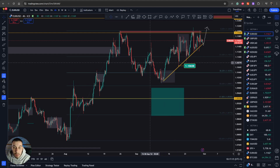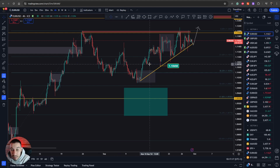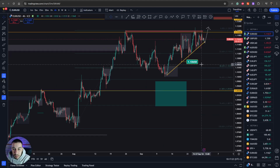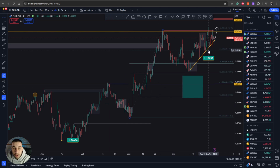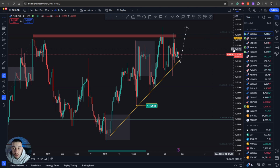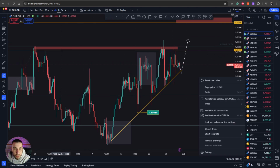But first, we have to check out price action, see where euro dollar is currently trading and what it's about to do, because I'm actually expecting that we're going to see a continuation of the uptrend. I think there's more bullish momentum, so that means more trading opportunities to the upside.